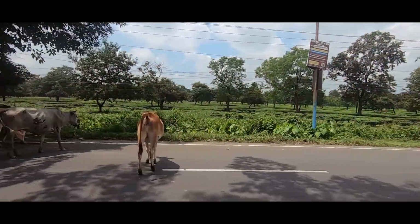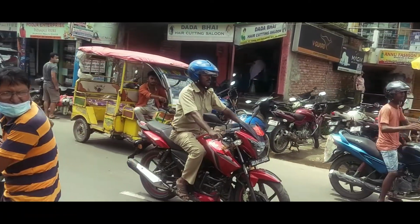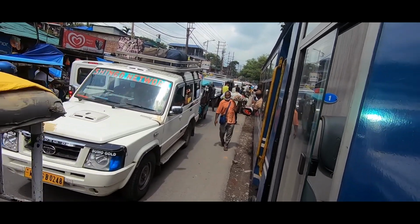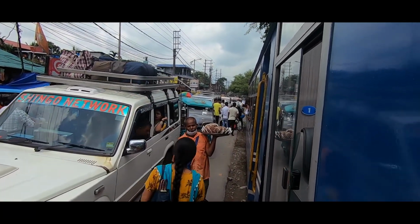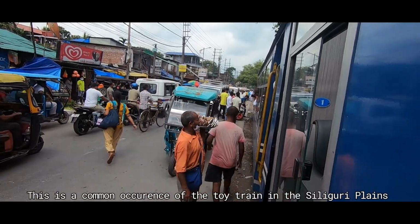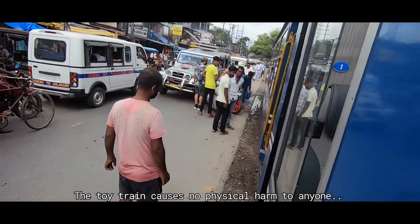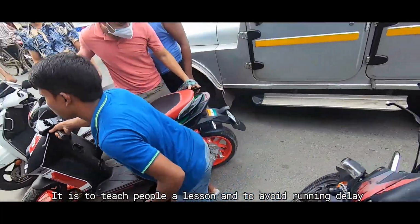And before our next stoppage, this is what happened. Guys, do you see that? The train hit the bike, you know, they had parked the bike on the train track, it seems like. So the train has hit the bike and it doesn't care. Wow. I mean, it's people's fault, obviously, because they were not supposed to park the bike on the train track.